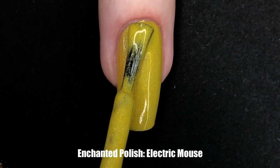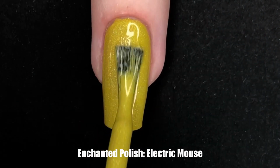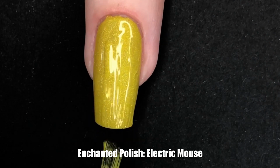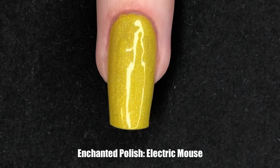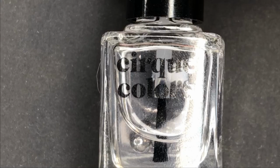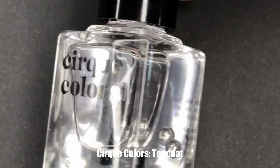And can we talk about how opaque this yellow is? I needed 2 coats on my length of nail. I had some patchiness towards the end, but if you had short nails, this would have been an excellent formula for you. I am going to be using Cirque Color's Topcoat to seal everything away.